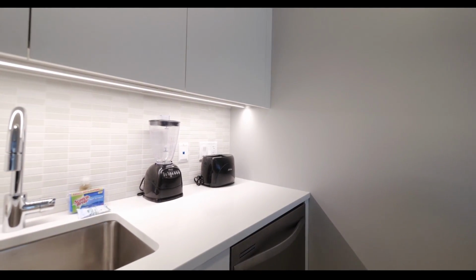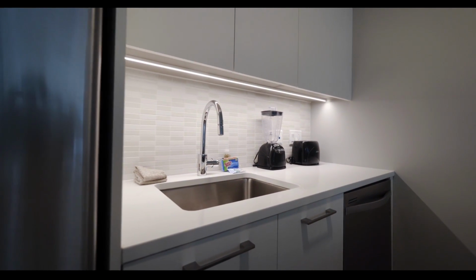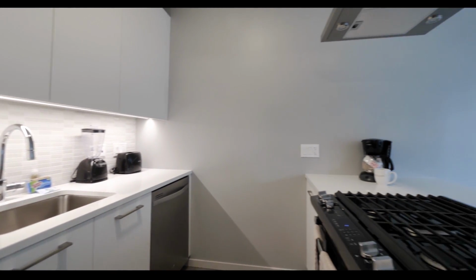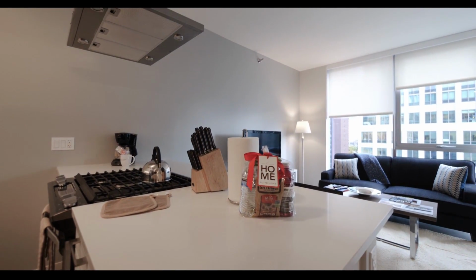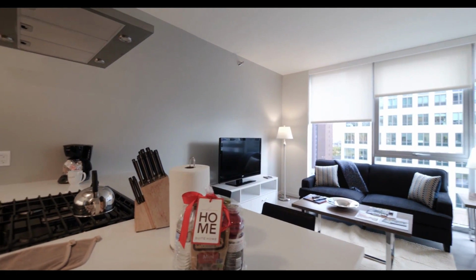white quartz counters, glass tile backsplash, stainless steel sink, and since we're in a Sweet Home Chicago unit, you're going to find all the countertop appliances, cookware, dishware, silverware, cutlery, everything you need to feel right at home here, including a goodie bag to welcome you home.